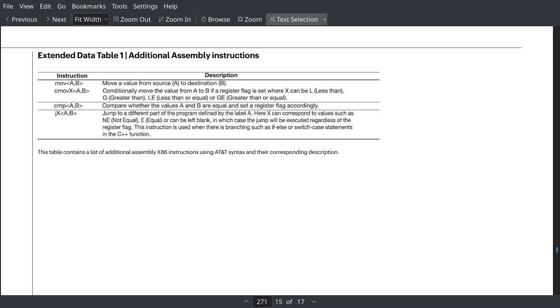Move from A to B copies the value stored in location A into location B. Now, you need to note that this operation preserves the data in the source and overwrites the data in the destination, so it's more like a copy-paste than a move, at least in my mind. Compare A to B compares the values stored in locations A and B and sets a special flag depending on the result. You can think of it kind of like taking the difference between B and A. If the result is negative, then B is larger.